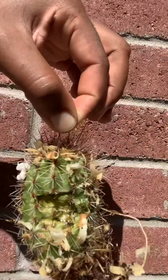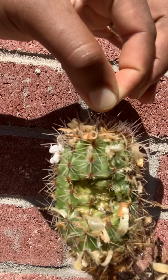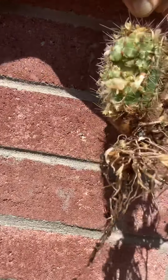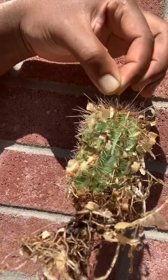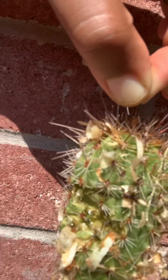Some savage creature ate my saguaro cactus. Look at this. I don't know what it was. I don't know how or why. Look at the root structure though. You know what I'm saying? So it was doing extremely well. All of the little wood chips are just some mulch that I'm adding around, but just look at that, man. You can't make this up.